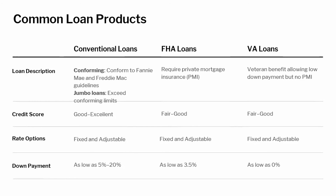And the rate options vary, but being able to put no money down is an extreme advantage. And of course, that'll be somewhat dependent upon your current income and assets as well. But that being said, not all lenders offer VA loans. So it is something to look into.